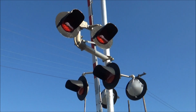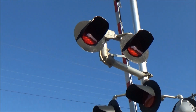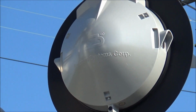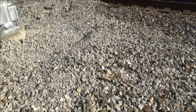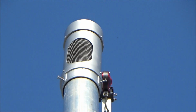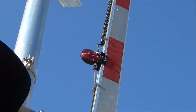But anyways, the lights on it are all Safetran 12 by 20 inch lights with GE Uniform Look LEDs in them, as you can see up there. There's back one of the light heads showing Safetran branding on it. Then up top we got a General Signals electronic bell. I'm guessing almost certainly a GS Type 3. And the gate lights on this signal are from Rico, and I assume they are LEDs.